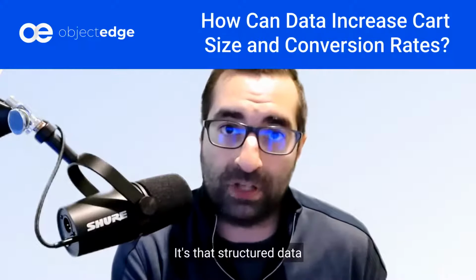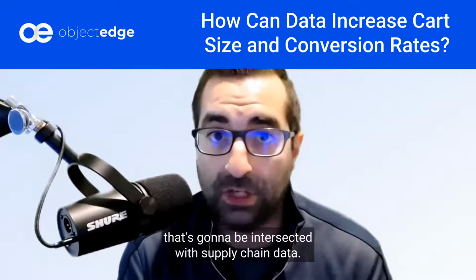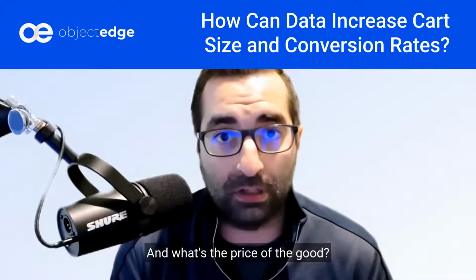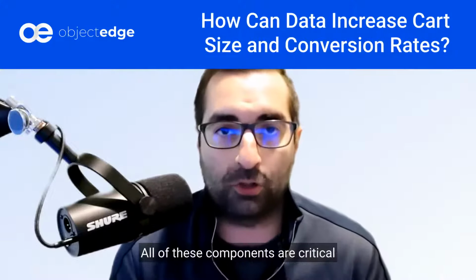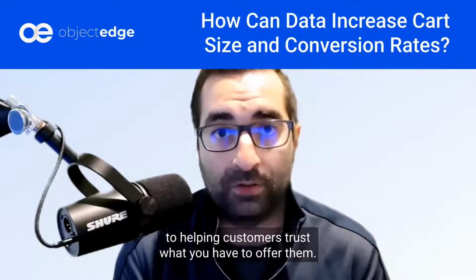It's that structured data that's going to be served up to a customer and intersected with supply chain data. How much do I have? Is it in stock? What's the price of the good? And how long is it going to take to ship to me? All of these components are critical to helping customers trust what you have to offer them.